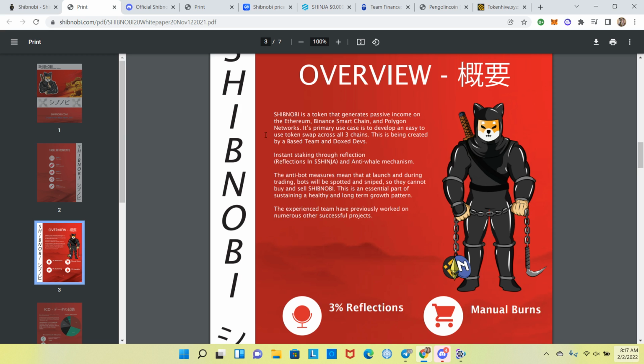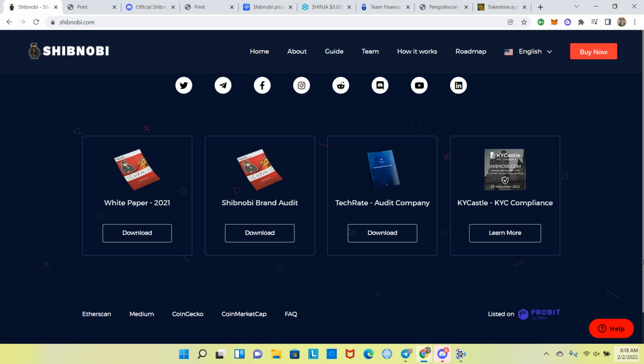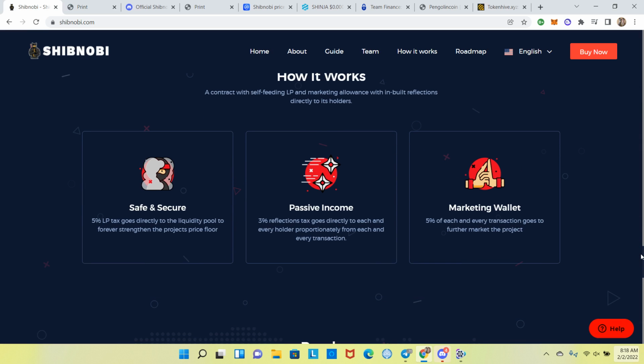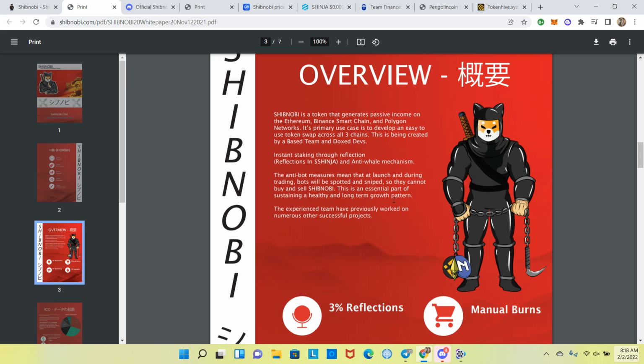If this team isn't listed on the site, obviously I would like to see who the team and developers are that are doing this. As far as I know, they only have Ethereum right now, no Binance or Polygon yet. Instant staking through reflections. They have the reflections, like I said. Let's go back to the website. If you scroll up here, you can see reflections, 3%. So every transaction, 3% goes through reflections.